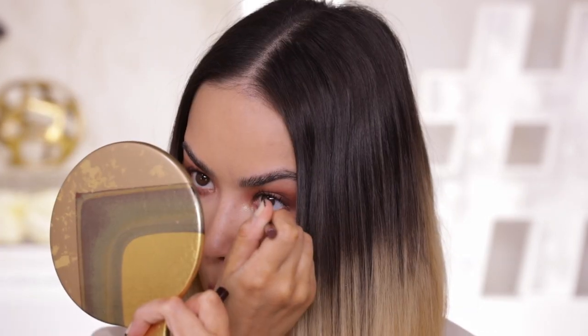I'm loving this brownie look. I'm loving the lashes. I'm loving the brows, and just like the whole combo is really nice. However, I do feel like I need just a little bit of liner in my waterline. So I'm gonna grab my Charlotte Tilbury Pillow Talk and just give myself a little bit of a frame. See, that just looks so much better.